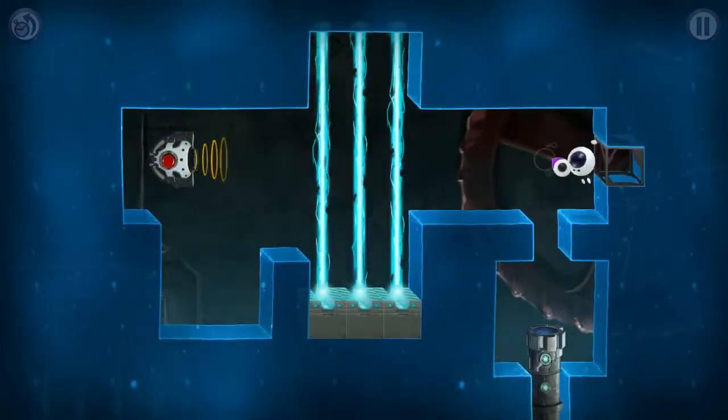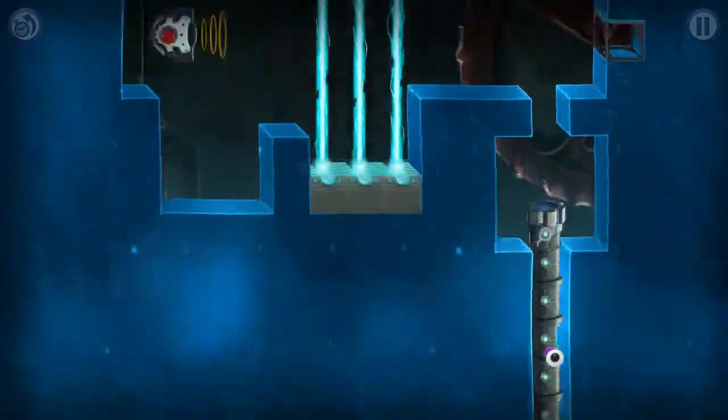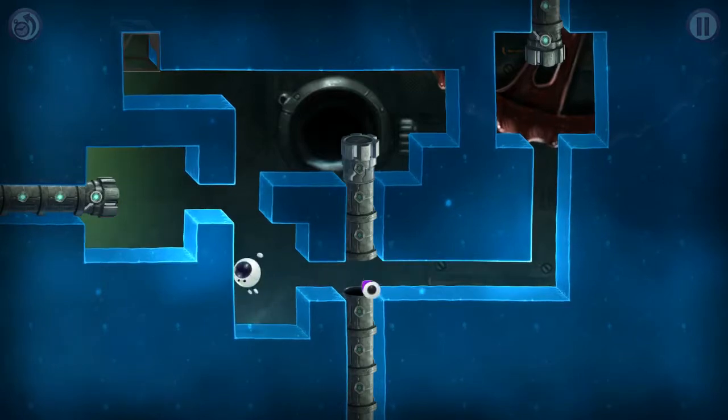Alright, so these cannons actually send you past those lasers. That's good to know. I like the change in scenery too, now that all the walls are made out of water. It's cool.